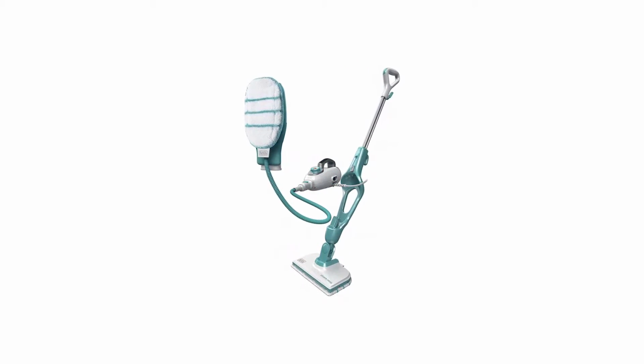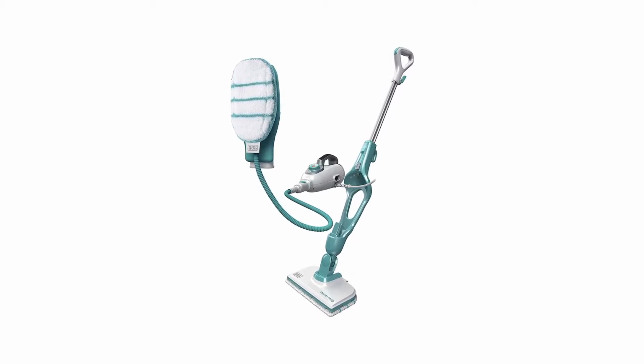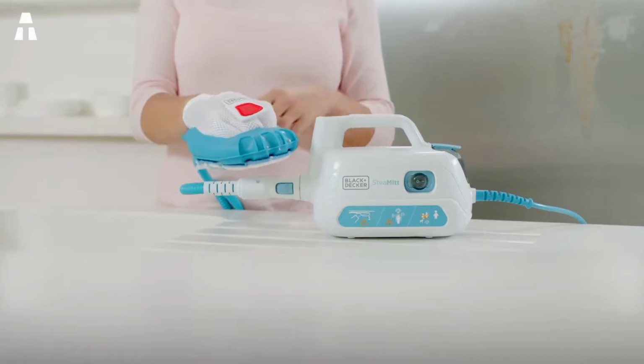This BLACK+DECKER steam mop allows you to enjoy optimal cleaning. It is equipped with a cleaning head and a foot pedal, which allows you to remove the most stubborn stains. To do this, it emits a powerful steam jet, so you can use it to clean any floor.